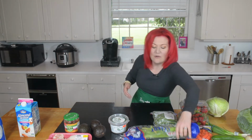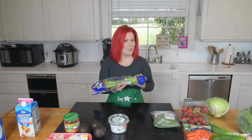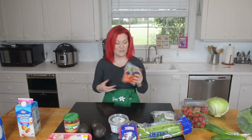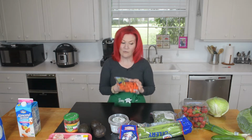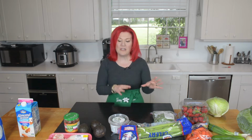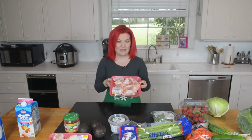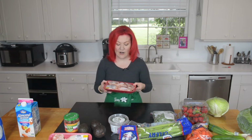Now, we do have celery right here. Celery, again, if we store it properly, lasts about 1 to 2 weeks. The same thing with our carrots that we have right here. If we store them properly in the refrigerator, we're at about 2 to 3 weeks as well. We want to store meat properly. So when you buy meat, this, for example, is our chicken wings that we're going to throw in the air fryer. You want to get home, undo this, and bag it and store it properly in your freezer.